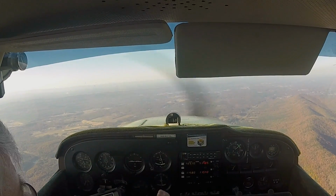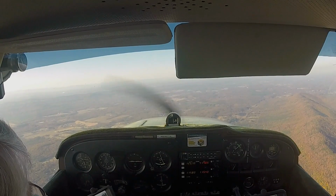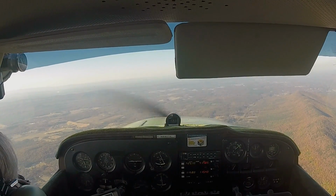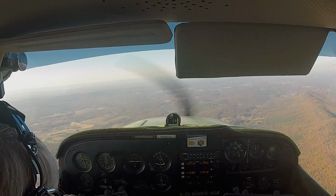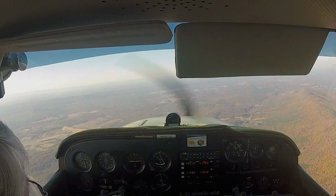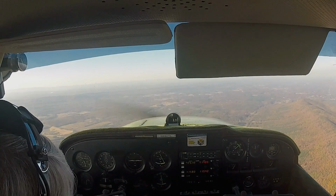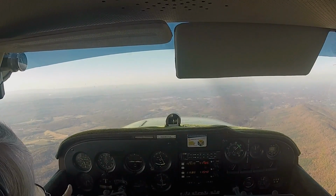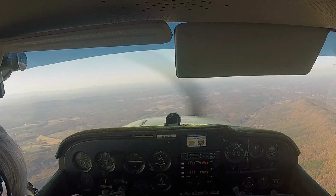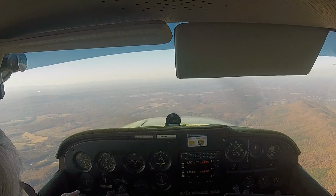Chattanooga approach, Cessna 2671 Lima. 2671 Lima, Chattanooga approach. 2671 Lima is a Cessna 172 at 3,500, 7 miles west of Dalton, inbound Lovell Field. Would like to shoot a touch and go, please. We have information Victor. Contact tower 118.3, have a good day.